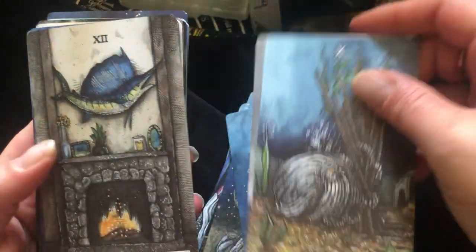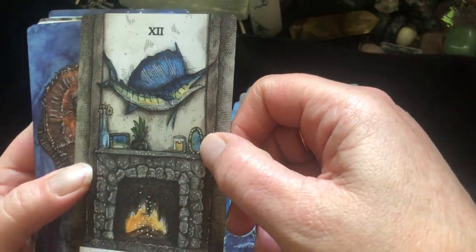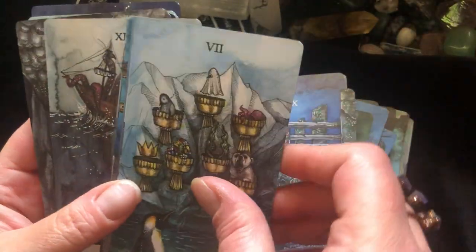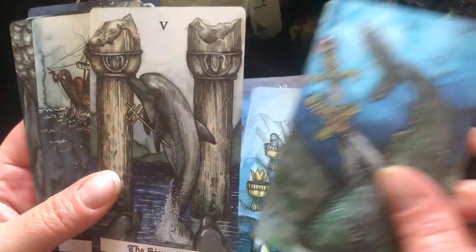But yeah, it's a great deck. I love this. I love the Hangman. Highly recommend it. Highly recommend that you check out her new Kickstarter, because I think that deck's going to be even more amazing. So yeah. Love that.